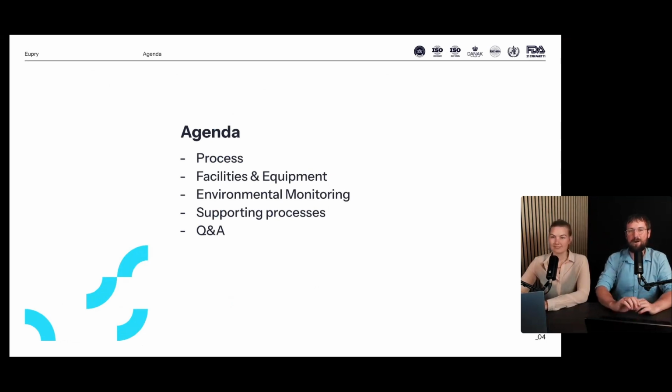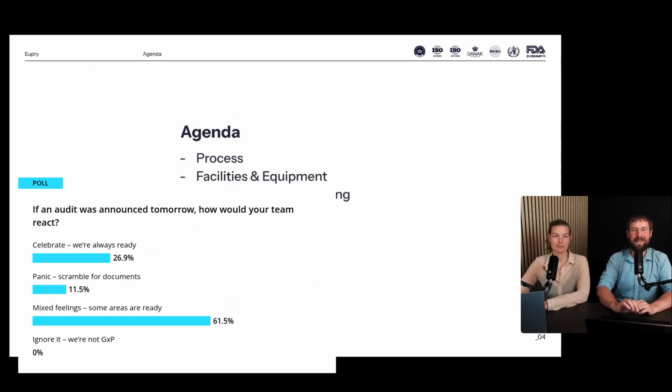But let's see here, how confident do you feel about the audit process? I'll put it on screen here. Glad to see that a quarter of everyone is celebrating, ready to get on with an auditor. And then, of course, I think we can all tap into the feeling of having mixed feelings. Some areas are ready, some are strong, some are less in control, and so forth. But I can assure you from what we hear from our customers, this is the very normal picture, that some areas might need improvement, while others you are more confident in. Yeah, that's usually our experience as well. And sometimes we have an area where we're not quite sure, and it turns out we're really prepared. Yeah. Absolutely.